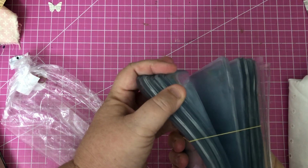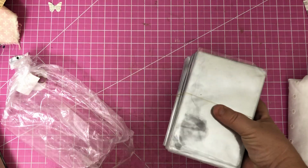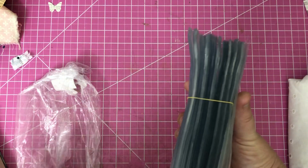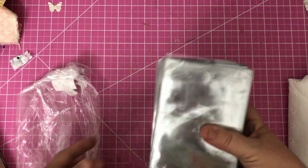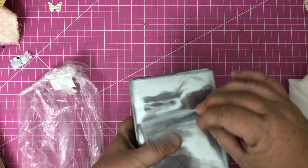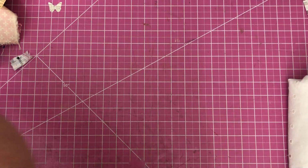And probably what I'll do is share these in my Etsy shop. I'll probably put packages of them on my Etsy shop because there's just no way that I can use these. And this whole stack was like a couple bucks. So I'm excited to come up with some ideas with these for journals. That's going to be really amazing. And something very different. So I'm excited about those.